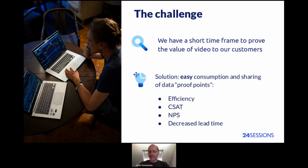So let's take a look at the challenge then, because most of our customers will pilot our video solution for, let's say, 6 to 12 months. And during this relatively small time frame, we need to prove our technology, so the stability of the platform, the quality of the video calls, and all the functionalities that we have. But this honestly is not our main challenge. The main challenge at first is to really prove the impact that video as a channel can make at our customers. So the question here is, of course, how do we prove this business value?